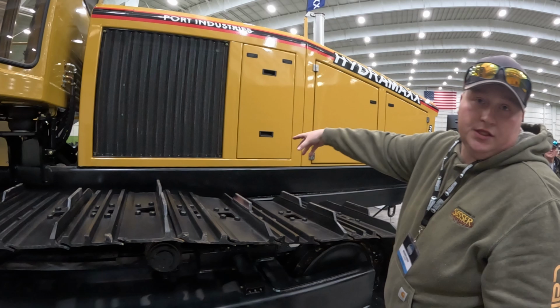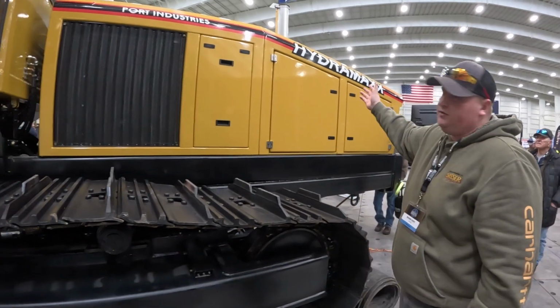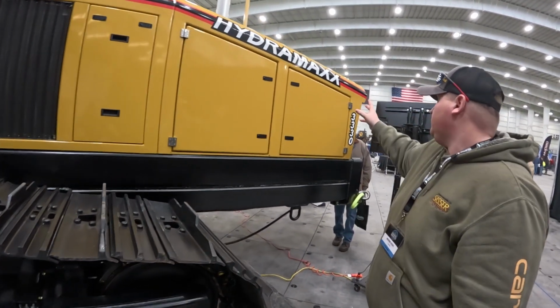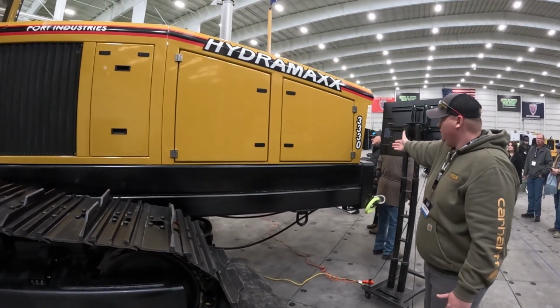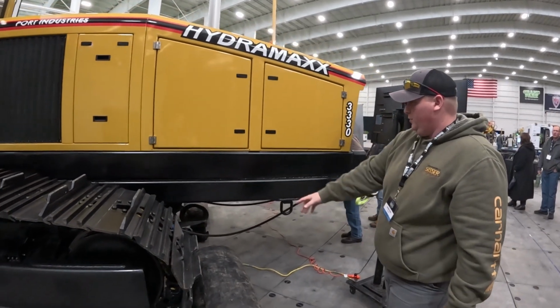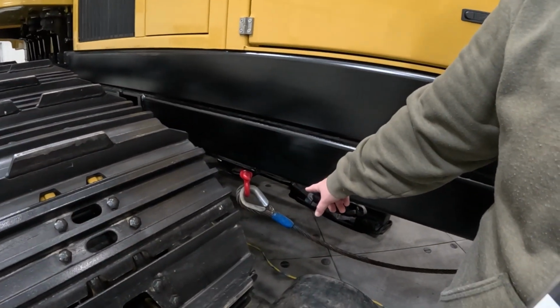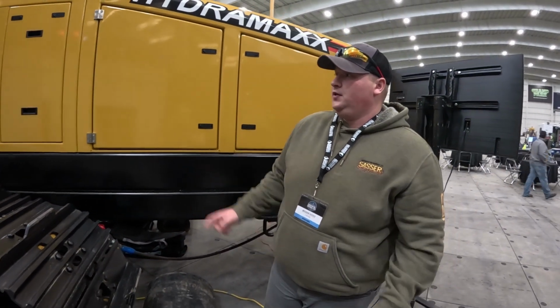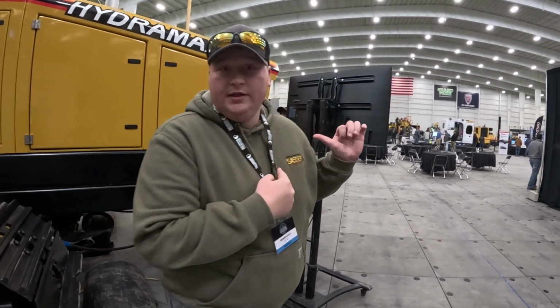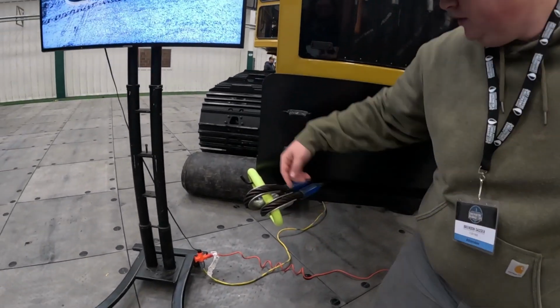As we walk this way, we've got the screens, all that. And for the engine, this is for the hydraulic cooler, most likely, and there might be a pack stack in there, different things. We come this way, we've got the Hydramaxx logo, the 3330 logo here to represent what the machine is, and some cable down here for pulling. They have it welded right to the frame, just like you've seen us use before on our machines. This one attaches right here to the frame to pull off of. We're going to go around the front to the other side and show you the reel and the feeder.